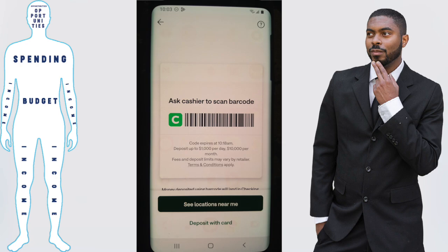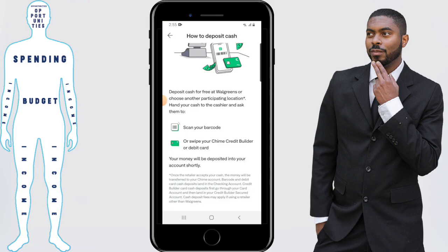Another way you can do this is by clicking on Deposit with Card, and as long as you have your Chime debit card or the Chime Credit Builder card on you, you'll be able to use your card to deposit money instead of showing them the barcode. Ultimately, it doesn't matter though, it's whichever one you prefer.